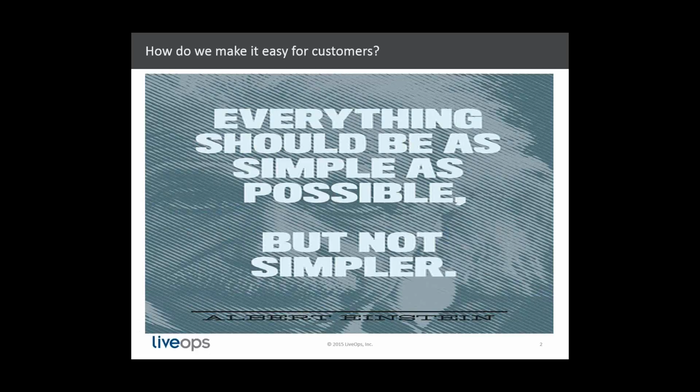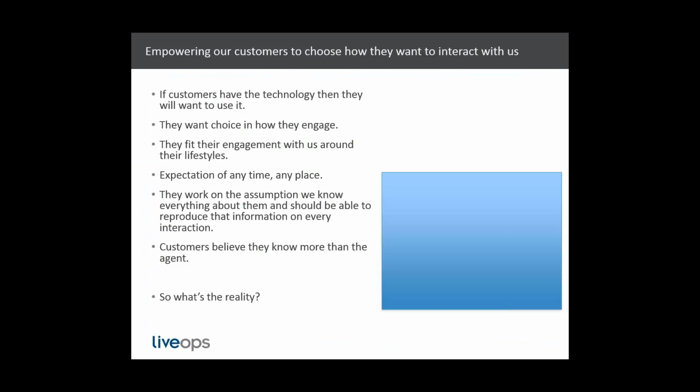And so, as organizations, we need to be able to respond to that. And the customers, it doesn't matter what technology they have, they want choice in the way in which they engage, but also when they engage. So it's about fitting the engagement around their lifestyle.